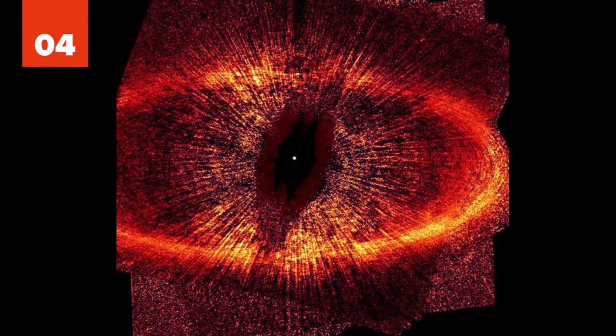4. This is the most detailed visible light image of a narrow dusty ring around the star Fomalhaut, one of the brightest stars in the sky. Lying 25 light-years away, Fomalhaut is the brightest star in the constellation Piscis Austrinus.